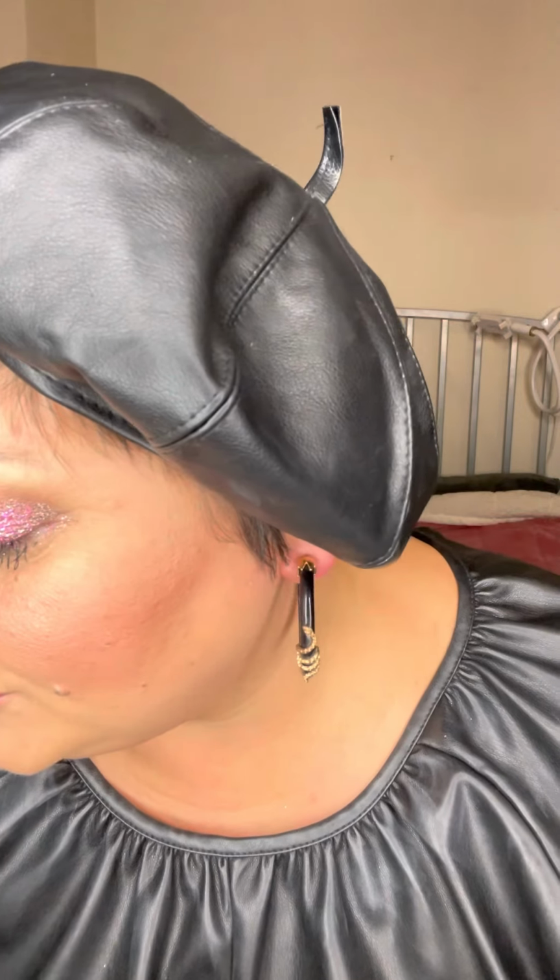What do we have here? And it is lip scrub. I don't really use lip scrubs, but maybe I will. God knows, you never know.